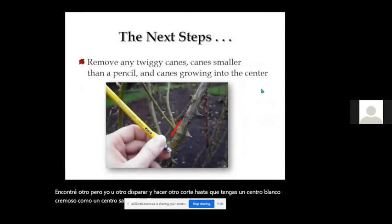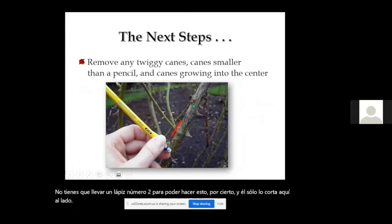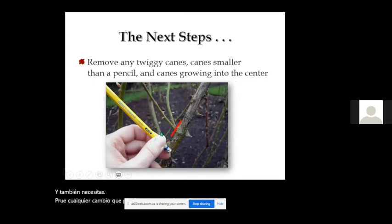Next steps. The next thing you need to do is to go back in and remove any twiggy canes and any canes smaller than a pencil, a number two pencil. And here's a good example. Here's two canes that are smaller than a number two pencil. You don't have to carry a number two pencil to be able to do this, by the way. You just slice them off here next to the main cane that they're growing out of. And also you need to prune off any canes that may be growing into the center. This picture doesn't show that, but if you've got a branch or a cane that's growing into the center of it, just trim it back.